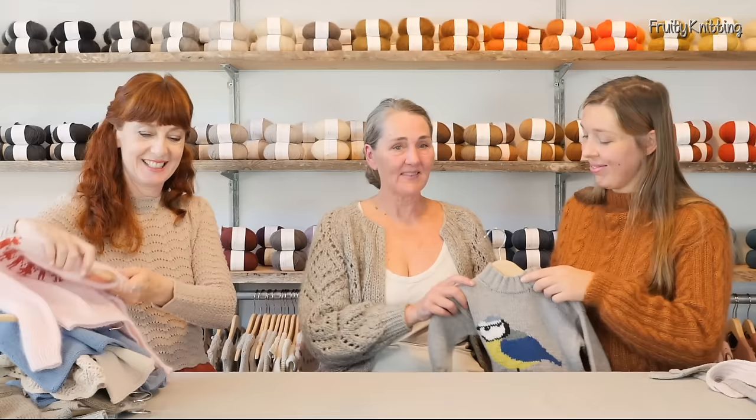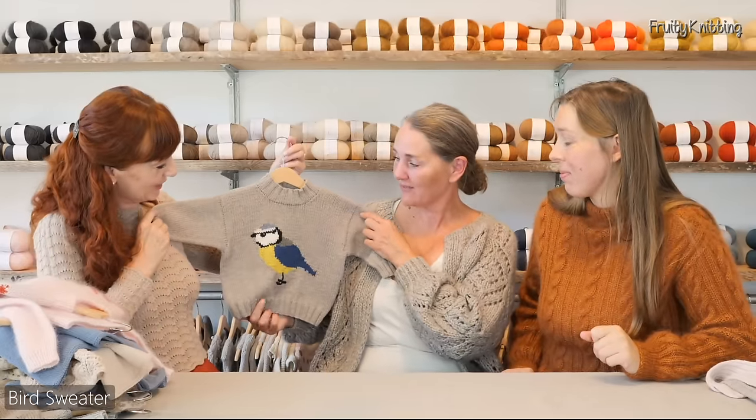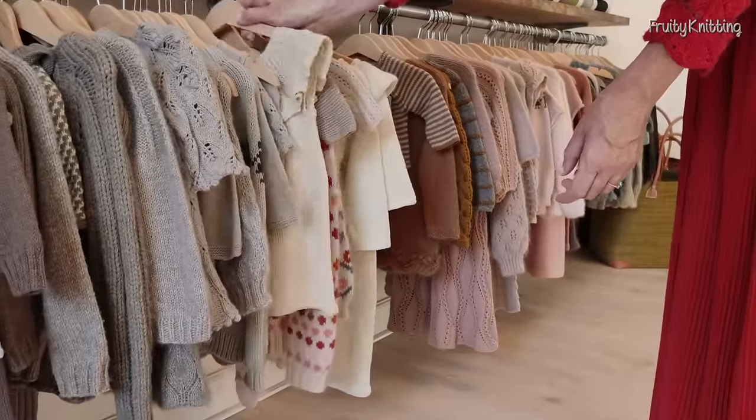And then this one, we love this one. This is the blue tit sweater. I made this for my grandson. He is almost 2 years old. And his favorite animal in the world is a blue tit. So he had to have a blue tit sweater. And lucky he loves it. Yes, they are my motivation. Absolutely. It's nice.